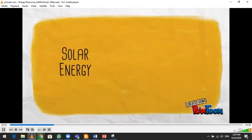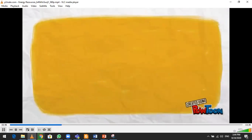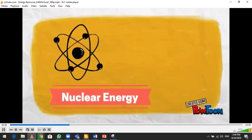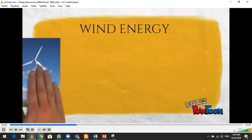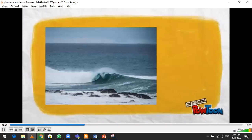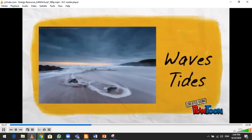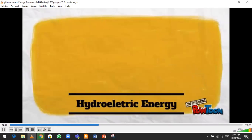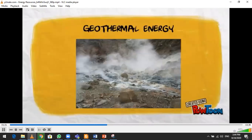Second is solar energy, whose light energy is captured in solar cells to produce electricity directly. Third is known as nuclear energy, that is produced by splitting atoms inside nuclear reactors in power plants. Fourth type is called wind energy, that is captured not just by one, but many windmills to produce electricity. Fifth type is from the kinetic energy of moving waves and may also be from the rising and falling of water called tides. Hydroelectric energy is the sixth type that changes the energy of falling water into electricity. Lastly is geothermal energy, which is heat energy from the earth.